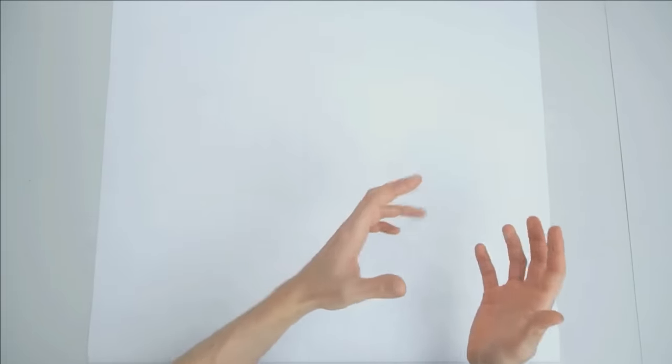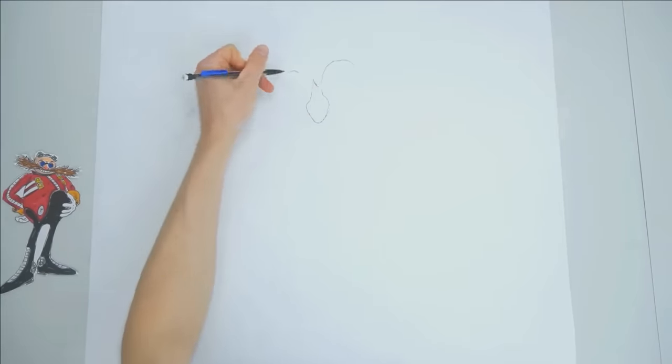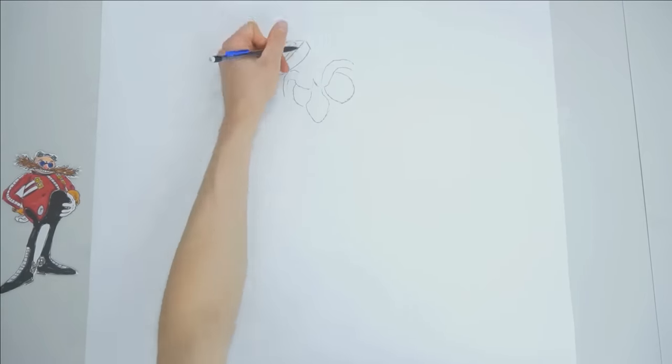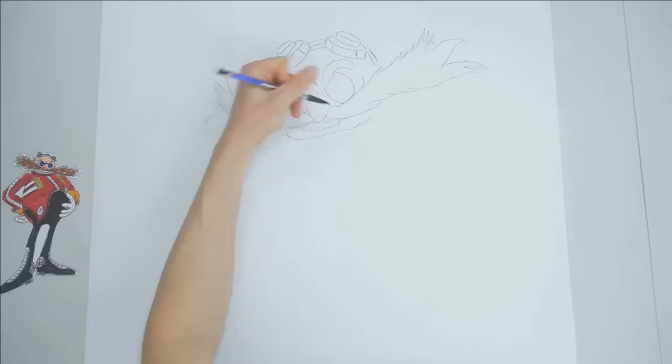This is a huge piece of paper, and we're drawing out a... Oh, actually, here he comes. We've got Dr. Robotnik, also known as Eggman. Hopefully he doesn't cause me any problems. He always seems to be up to something mischievous. I mean, he is a mad scientist, but yeah, I need to draw this out big so that I can cut out circles and stick my arms through.